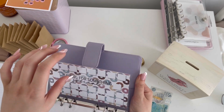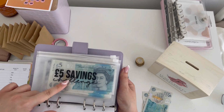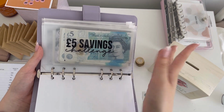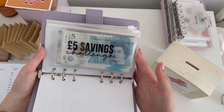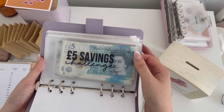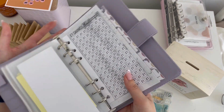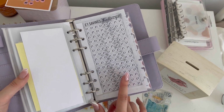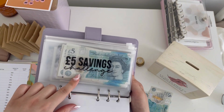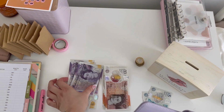So if you don't know, again, where have you been? Jade from Oxman Studios has these insane savings challenges. I have all of them because I've got no chill, and also they're incredible. Everyone should have them, in my opinion. There's 5, 10 and 20, and then I've also got her £1 savings challenge. So I'm gonna do all of these. As you can see, I'm halfway through my £5 savings challenge, so let us do that.